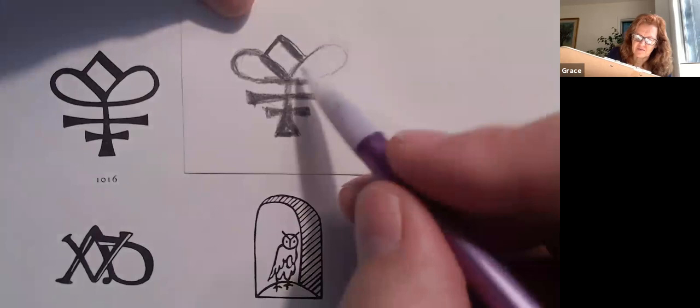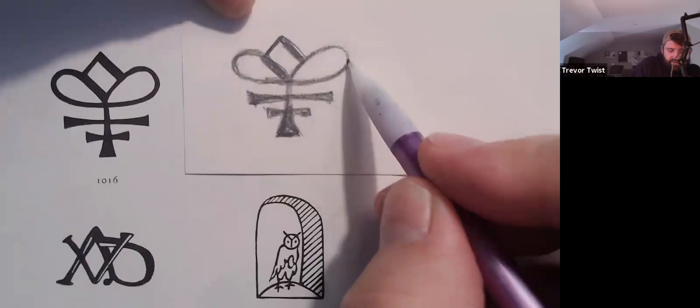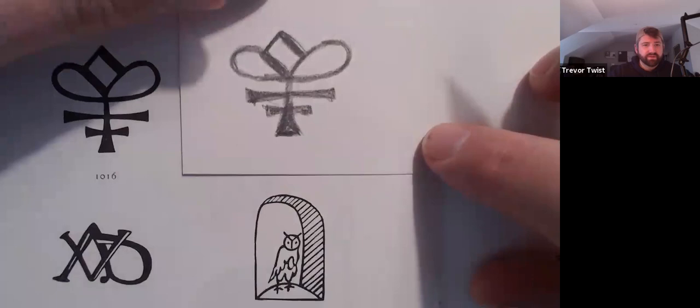I had a friend who was ambidextrous. He would draw with both hands at the same time. All the stuff he was drawing was symmetrical. So it's not like it was.